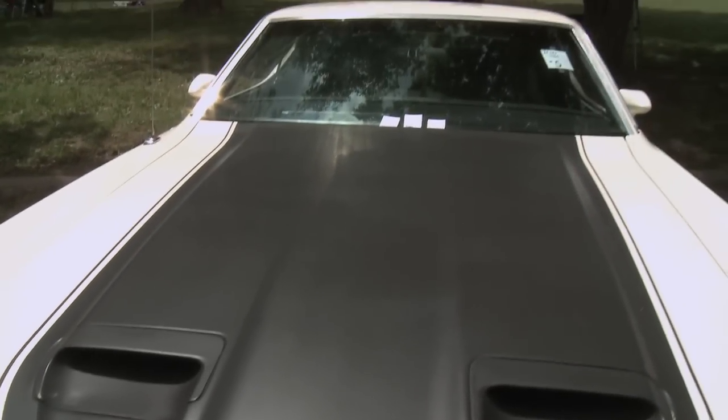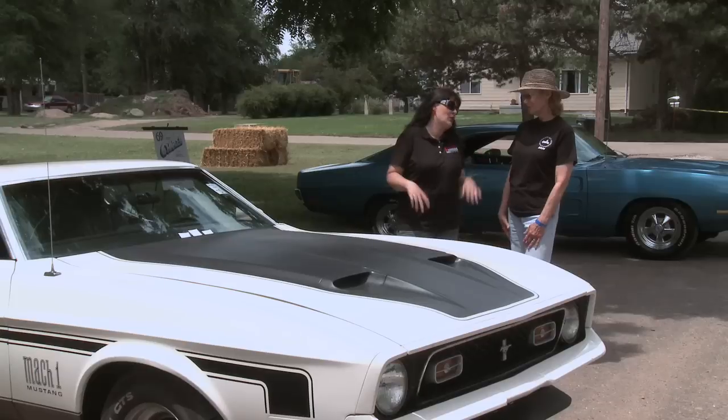All right, so girl to girl, I want to know if you ever get any flack about driving a muscle car, because you know, it is supposed to be what the boys drive.